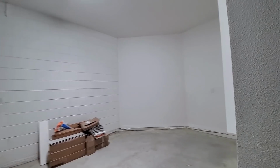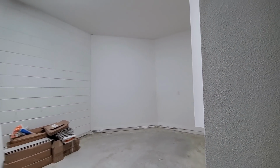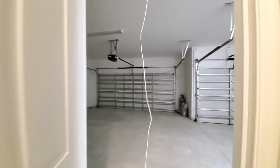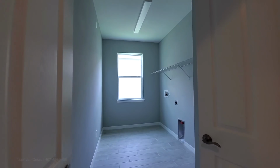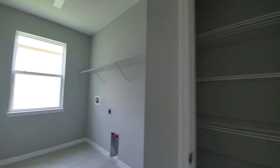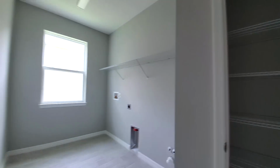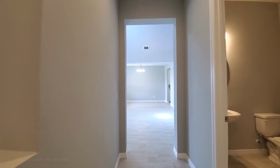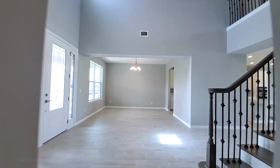So see that space right there? So it's an oversized 3-car garage. Storage space when you come in. Over here is your laundry room. Again, with your wire shelf, linen closet in here. That's a great option. Again, quartz countertops, high-end cabinets, wood look tile floor throughout.